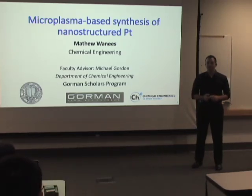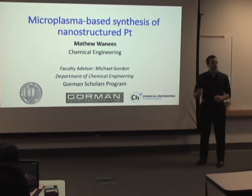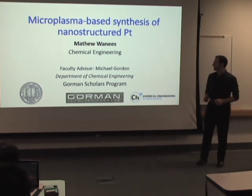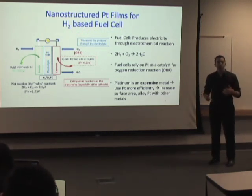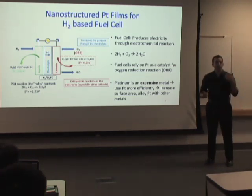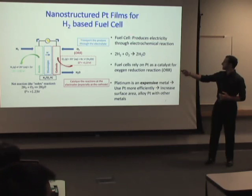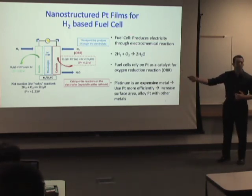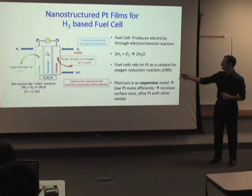I'm a third-year chemical engineering major here at UCSB, and I'm working with the Gorman lab to deposit platinum nanostructures using microplasmas. So we're going to deposit these platinum nanostructures for catalysts in fuel cells that are hydrogen-based. And a fuel cell produces electricity through electrochemical reactions. And this electrochemical reaction is hydrogen and oxygen reacting to form water.